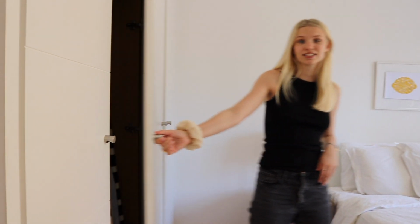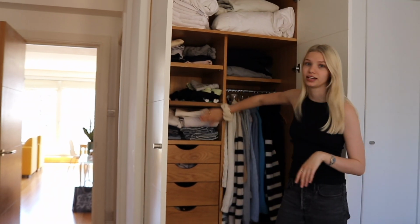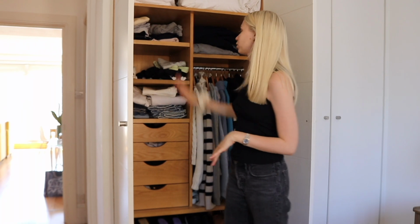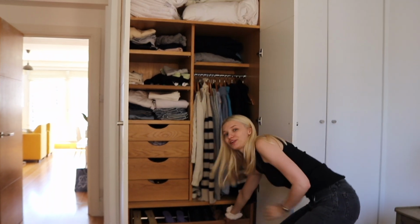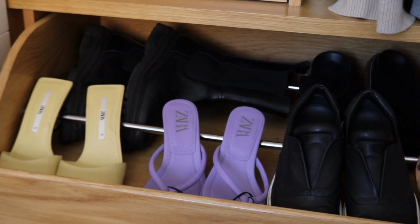This is my closet. What I really like about these closets that came with the flat is that they have these built-in organizers, I guess we could say. So it was super easy for me to just move into the flat and organize all my clothes. I really like how this closet looks, and I'm happy they had the built-ins. And you also have a built-in for shoes, look at this. Favorite part of the closet, definitely.